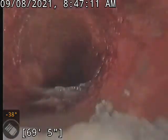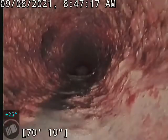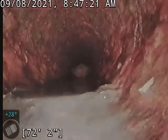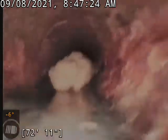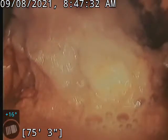Okay. Yeah, and it's high speed and it's knocking all that stuff off. Another reinstatement on the left hand side there. That's a clog waiting to happen right there. You got more toilet paper? Yeah. It's a lot of it.